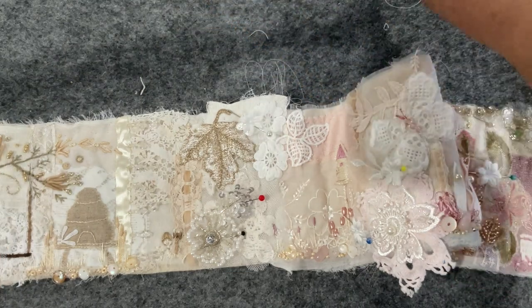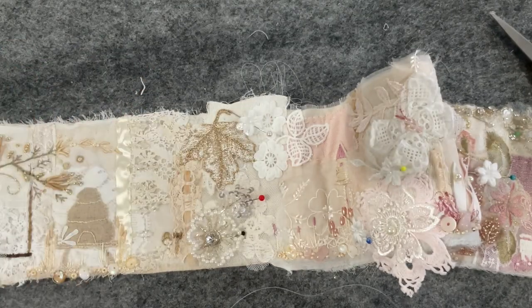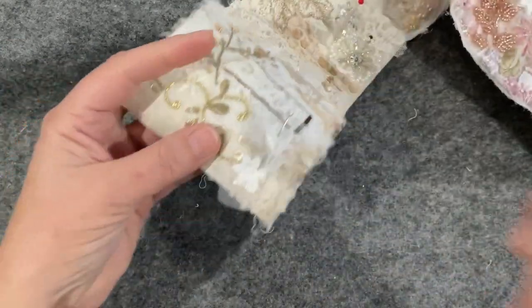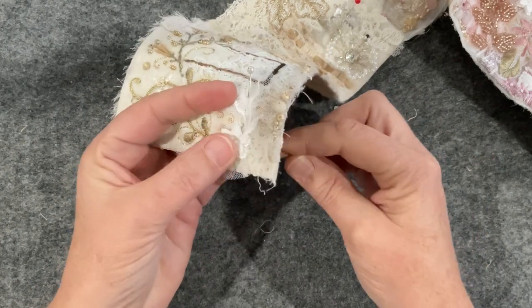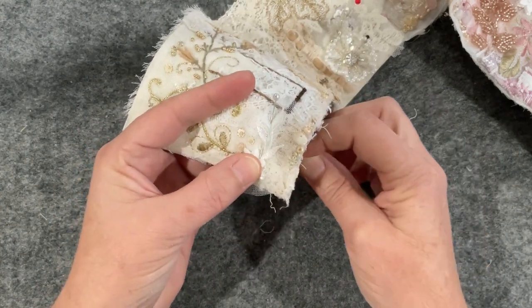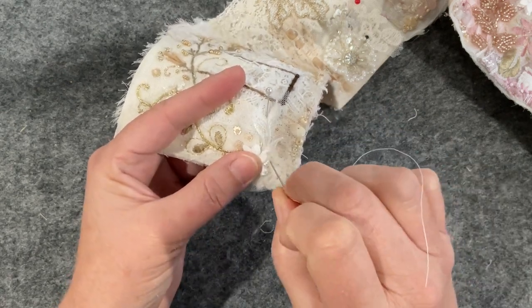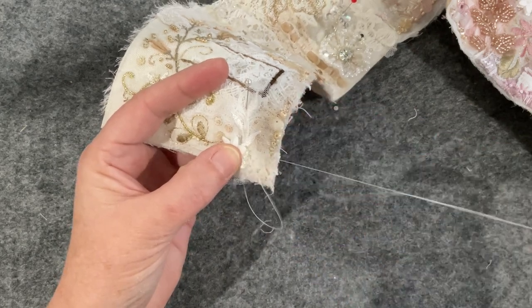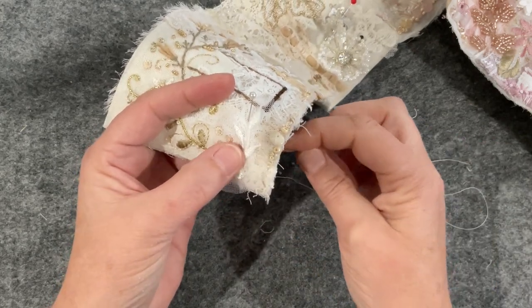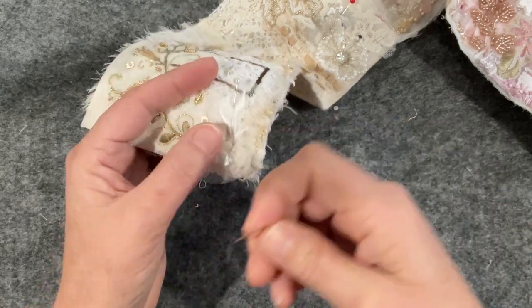Okay, where are we gonna start? Let's start at the end, the needle and thread happening. And let's get this little guy. How are we going for time? Oh, we got plenty of time. Lovely. So I'm just going to do some little tacking stitches around these little pieces to hold them in position.